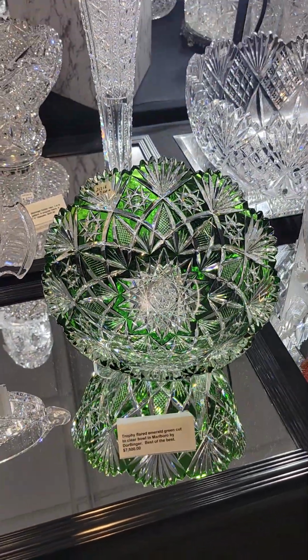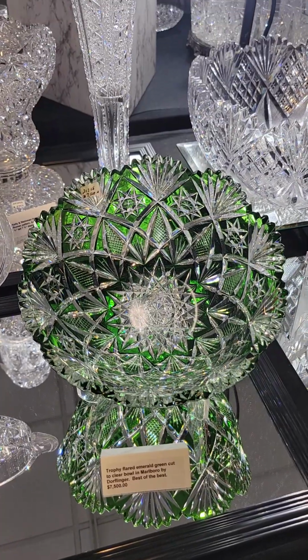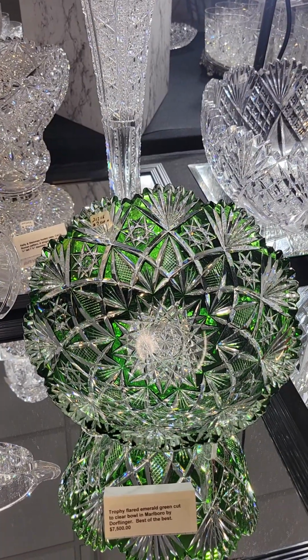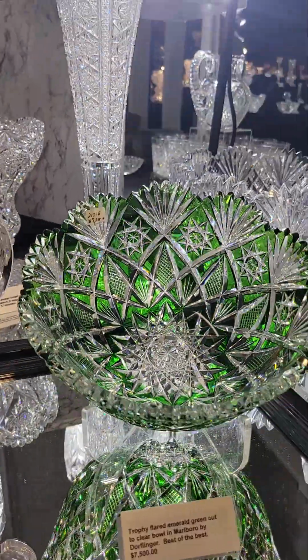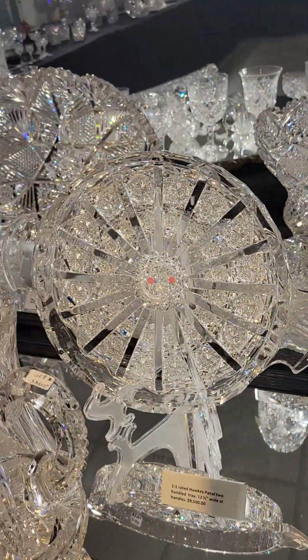Another one of my favorites is this flaring bowl in Marlboro. It's a deep emerald green cut to clear piece. Great example of Dorflinger's most sold pattern. Wonderful color, excellent polish and mint condition, and it is $7,500.